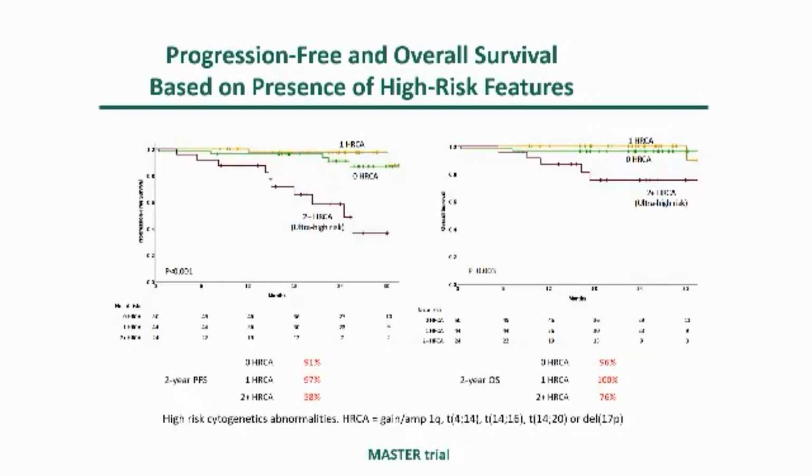So what did they find? Basically, what he showed is that actually you can do that, even in patients with high-risk disease. If you have one high-risk feature, for example, 17p deletion or gain of 1q. So these at the bottom are the high-risk cytogenetics. They look at 1q gain, translocation 4;14, 14;16. Basically, if you have one of them or none, look at the curve at the top. It's quite flat. So that means a lot of patients have sustained a response for a long period of time.